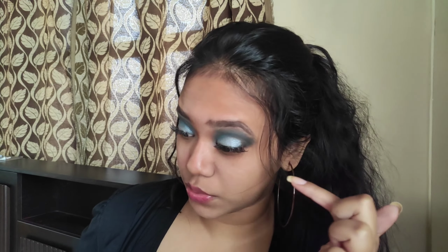So if you don't want to keep it bare, you can apply the same blue shade I applied on my crease on your lower lash line, or you can keep it bare. What I'm going to do, I'm just going to apply a mascara.